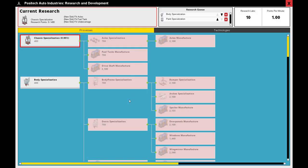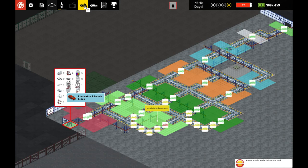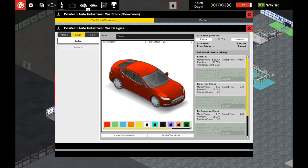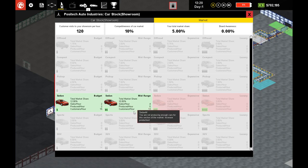Research now. I am not sure. I'm sure it'll be done when it's done. But this line is flying through. Now, what are we making car wise? So this is the M and M plus. So if we go to here, is it here? Market. Okay, so we're sales per hour, production per hour. Cool, so meeting with that. You are not producing enough cars, so we need to actually produce more.